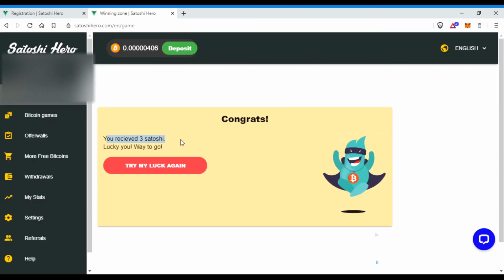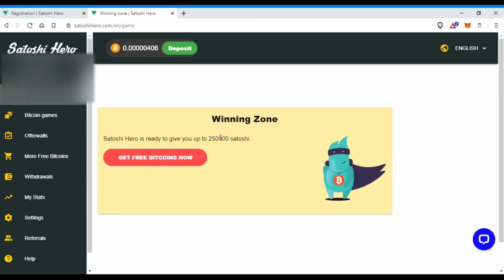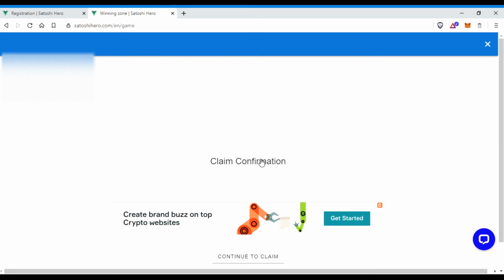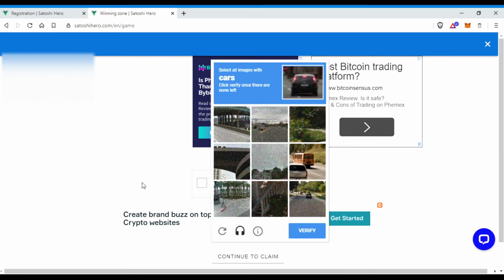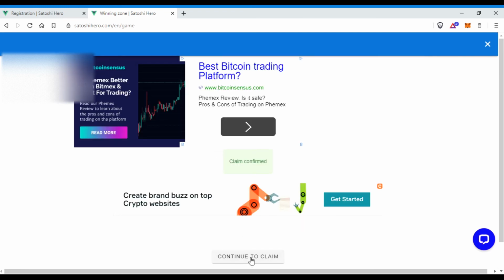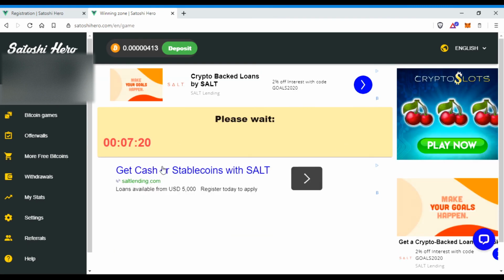All right, continue to claim. This time, just 3 Satoshi. So we will try it again. Now you can win up to 250,000 Satoshi. The amount varies generally every claim. So we'll click to see the captcha one more time. And let's see if we get an easy one. Cars. All right. Continue to claim. One more time. This time 7 Satoshi.